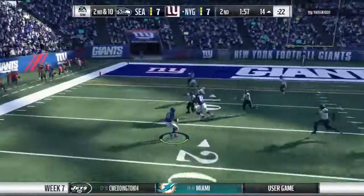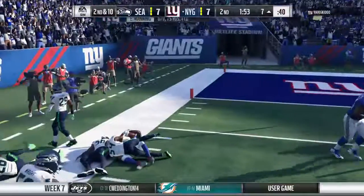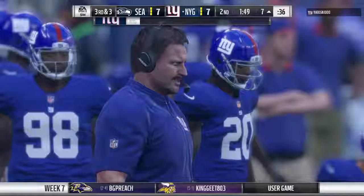On second down, here's Manning. Caught left side, it's Beckham. And here he'll get it down to the 7. The reception good for 7. It's third down.